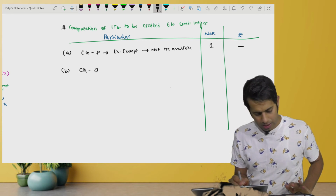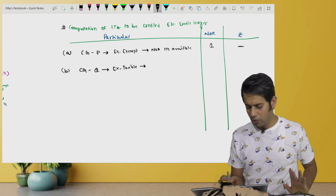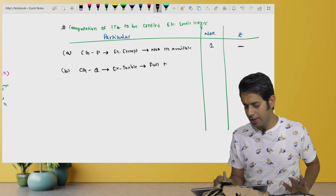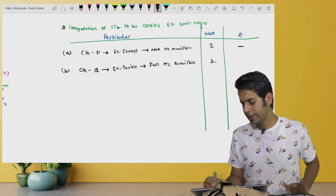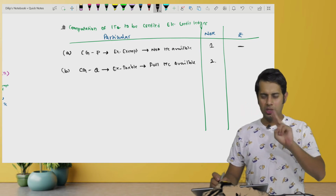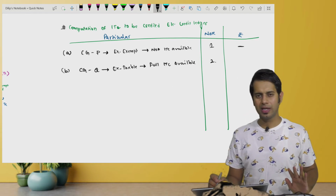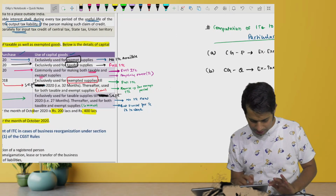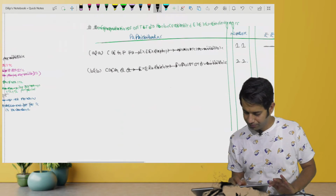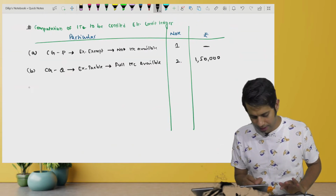Capital goods Q. Capital goods Q is exclusively used for taxable supplies. So what will I do? I will take full input tax credit available. Why, sir, full input tax credit available? Write rule 43 sub rule 1 clause B. If it is exclusively used for other than exempt supply, take full input tax credit. So what is the input tax credit attributable to that asset? 1,50,000. So I'll take full input tax credit.